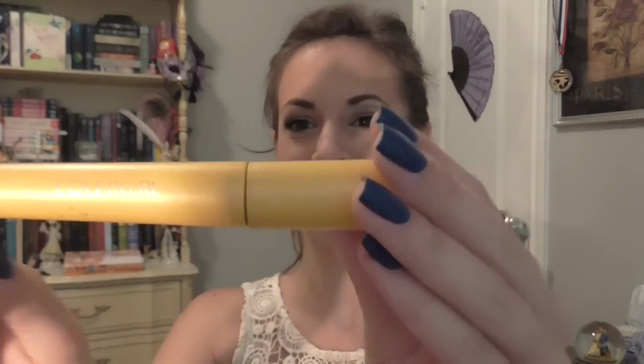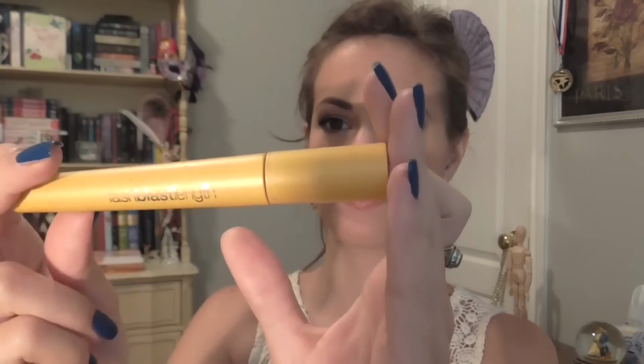Next is a Covergirl mascara. It is the Lash Blast length, just the yellow one. It is now dead. I wouldn't probably rebuy this. I was thinking about it and I was like, yeah, I would. Then I was like, no, I wouldn't. I'm really torn on it, and I feel if I'm torn on it, I might as well just not get it again and move on. It wasn't bad though.